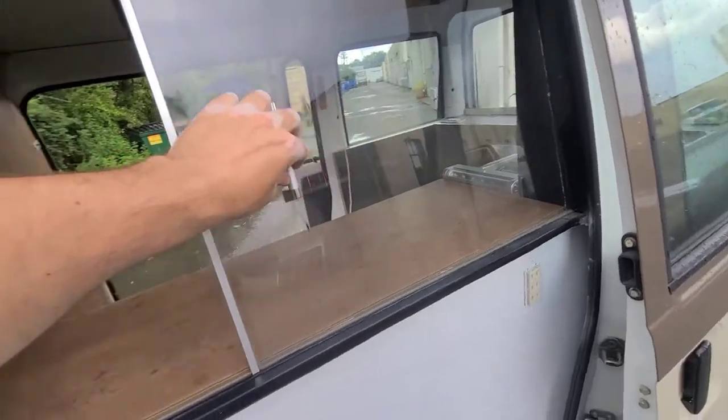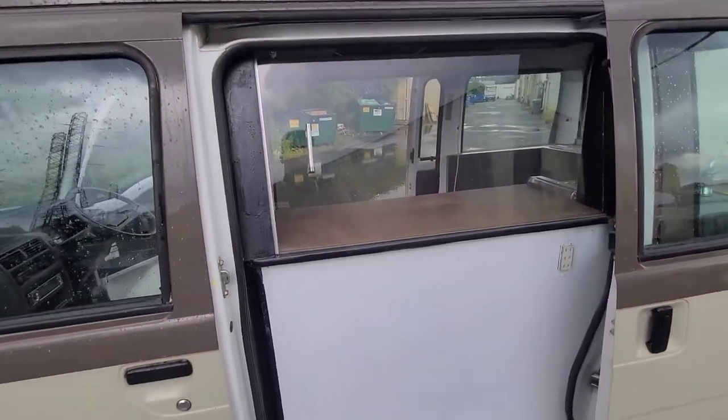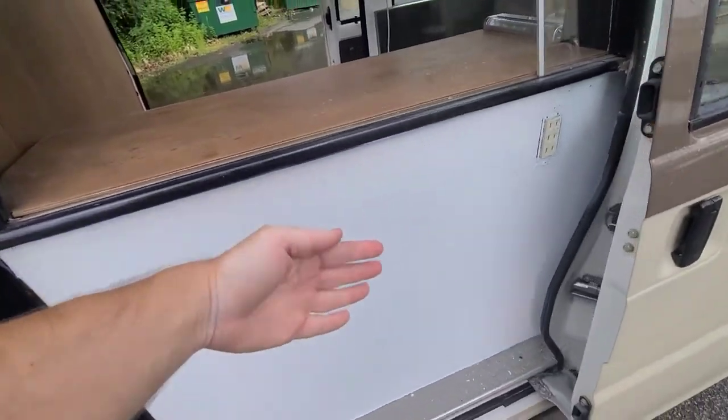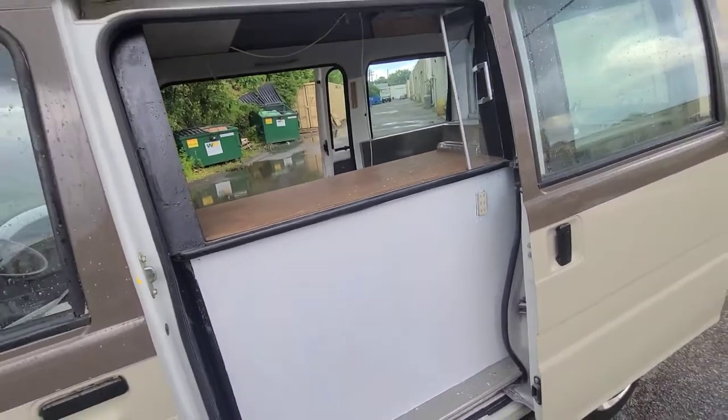How's this? And the outlet here. And this wooden thing goes here. It's like a flip up shelf, like a serving shelf, I guess.